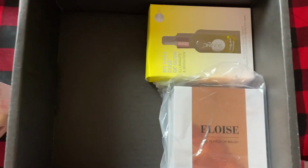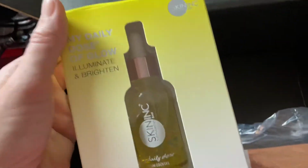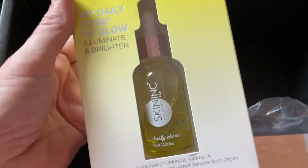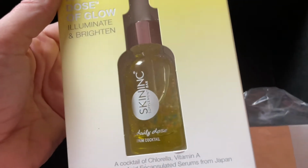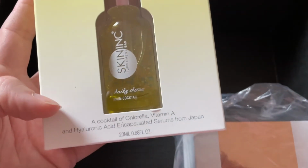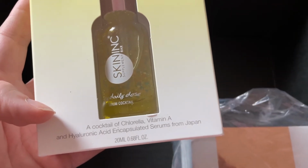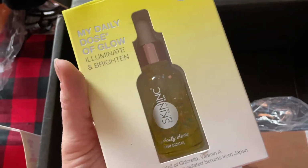I'm not going to open it yet though because I don't need one open when they dry out and they're not any good anymore. All right, so this I actually have. This is the Skin Ink Daily Dose of Glow, Illuminate and Brighten. Do I have this one? I have one. It has these little bubbles in it. I think it came in an Allure Beauty Box a couple months ago. A cocktail of chlorella, vitamin A, and hyaluronic acid encapsulated serums from Japan. I do think it didn't come in a box though, and so I'll probably pass this on to a girlfriend who always pesters me for stuff.